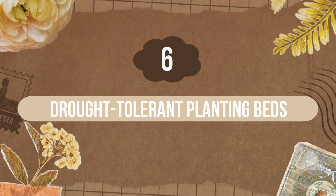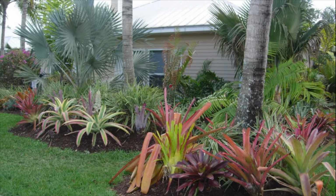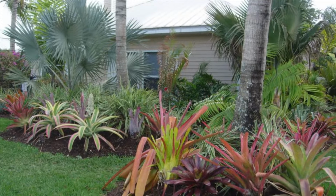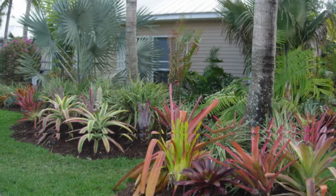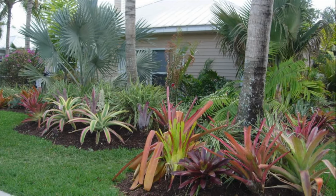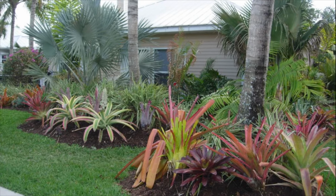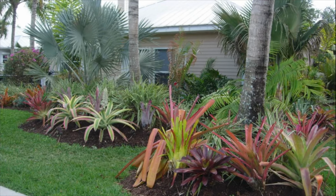6. Drought-tolerant planting beds. If you love the look of lush foliage but want to reduce watering, focus on drought-tolerant planting beds. This tropical-inspired design showcases a stunning array of colorful bromeliads, agaves, and other low-water plants nestled within a mulched bed. These plants thrive with minimal irrigation once established and add incredible texture and color. Surrounding a traditional lawn, these beds offer a beautiful contrast and significantly reduce your overall garden maintenance without sacrificing visual impact.